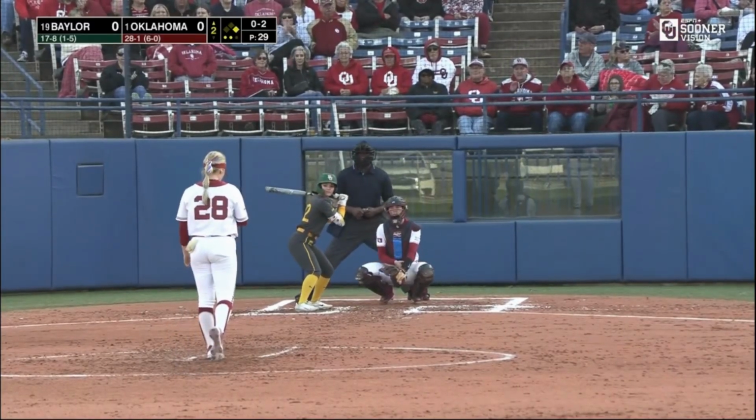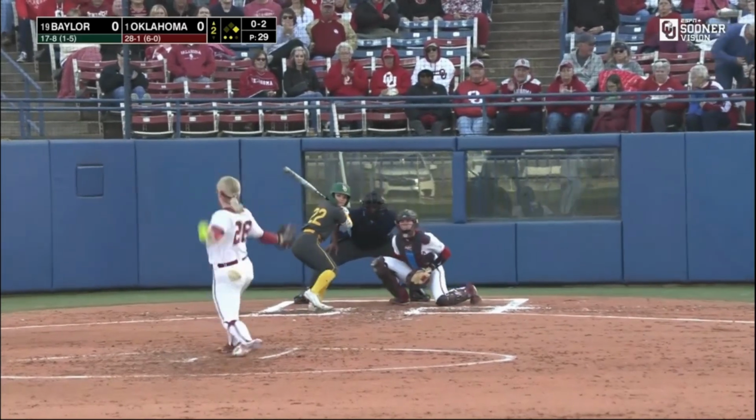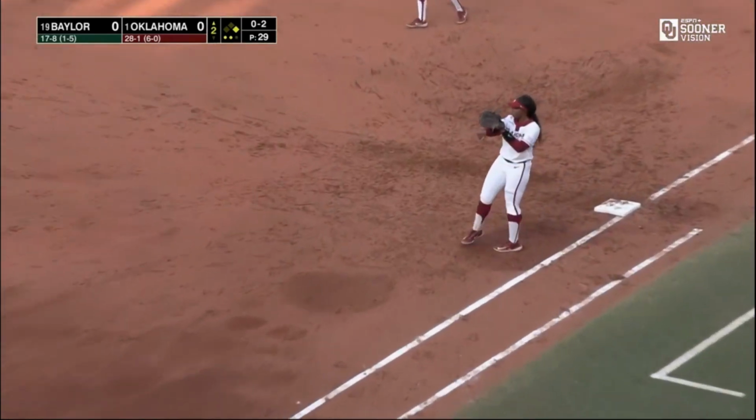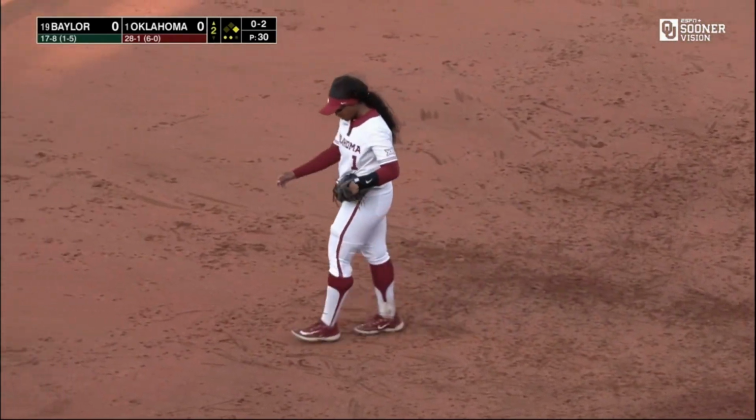No balls and two strikes. The crowd in a frenzy early on here. Scoreless game. The pitch bounced to the right side. Foul. Just foul. Well, the Sooners would be running back to the dugout.